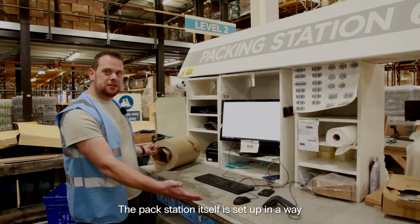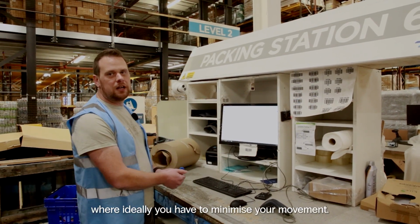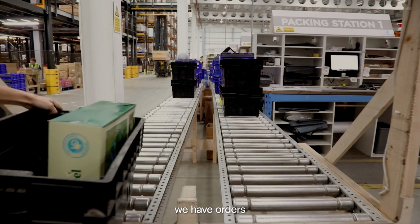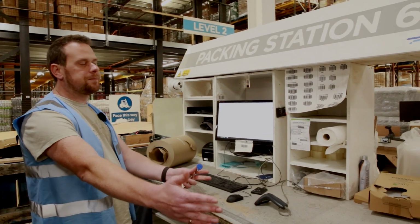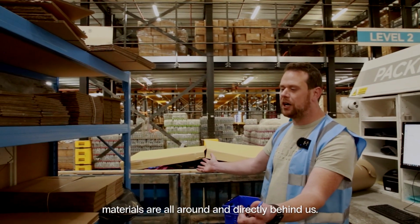The pack station itself is set up in a way where ideally you have to minimize your movement. Everything should be within reach for your day-to-day needs. In this example here, we have orders arriving on the left-hand side of us. They come across the center of the terminal and are dispatched out to the right. Our packaging materials are all around, directly behind us.